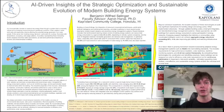I'm doing the AI-driven insights of the strategic optimization and sustainable evolution of modern building energy systems. So that is basically the importance of using these new AI systems to help us more easily compute and understand the energy system of our home. That being how heat comes into our home and how heat leaves our home through multiple means, such as sunlight coming in or AC going out.